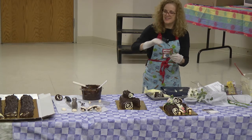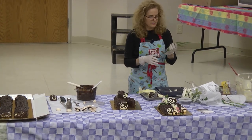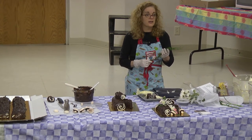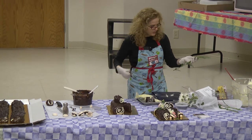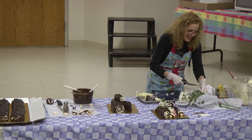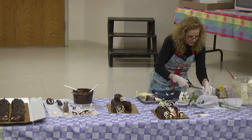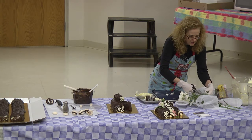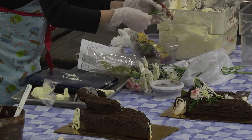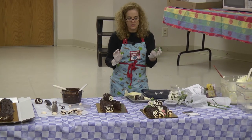This is cedar. You can get these at any florist shop, and it's cleaned and nice. You can also go outside and pick it from your garden, wash it, and use it. The thing with the cedar is you want to put it on right before you serve it. The cedar will put a flavor into the chocolate, so you want to use it sparingly.